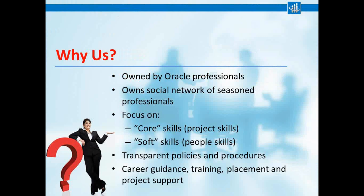So, just to give an introduction to ourselves, we also provide some Oracle trainings in these areas. What are our strengths? We are owned by seasoned Oracle professionals. We own a social network which belongs to all the seasoned professionals. What it helps us with is, if we have any questions, there are people around in the social network who are ready to help, provide best practices, discussions, and all the information that we need, help us grow further, and give us a new perspective. Maybe what I'm doing is wrong, maybe there's a better way. The social network really helps us grow more in our careers.